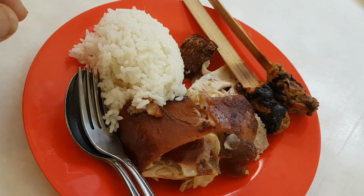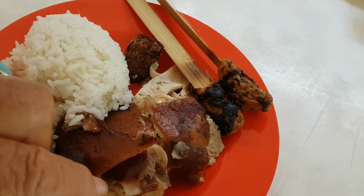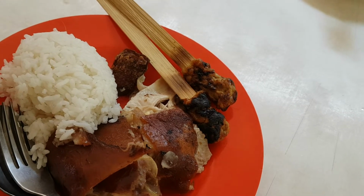So now, seeing I only spent $2.80, I'm going to go and order something else, try something else here. I'll be back in a second. Okay, so I've just ordered something else. It's not actually a particular meal on the menu, but I just went and selected some items here. So let's have a look at it. What I've got here now is some rice, some crackling, underneath that is some pork meat, and the original Balinese satay. So let's have a try at that and see what happens.